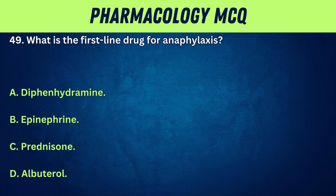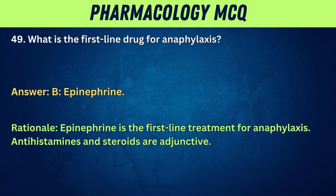49. What is the first-line drug for anaphylaxis? A. Diphenhydramine. B. Epinephrine. C. Prednisone. D. Albuterol. Answer: B. Epinephrine. Rationale: epinephrine is the first-line treatment for anaphylaxis. Antihistamines and steroids are adjunctive.